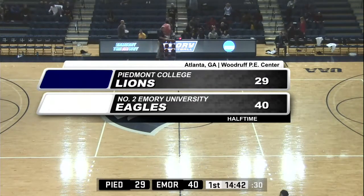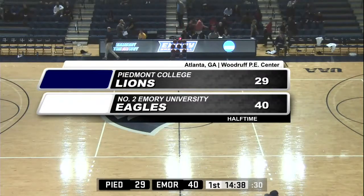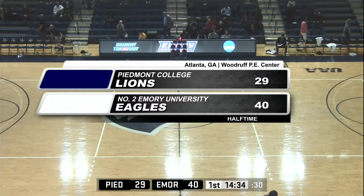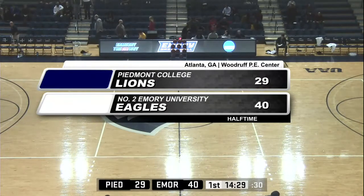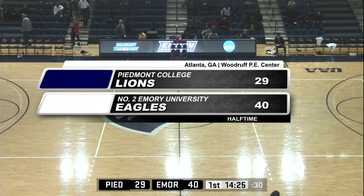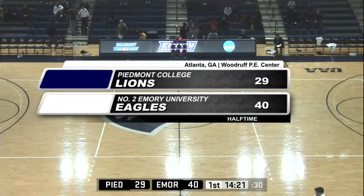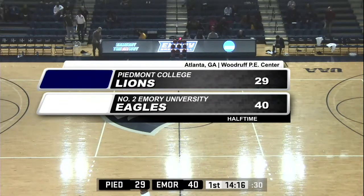For the Piedmont College Lions, they're led in scoring by Justin Quick with 6 points. Will Richter has 5, coming off the bench and doing a nice job. Rory Clements Owens has 4. Aaron Palmer has 4. Jordan Foote has 4. Andrew Stimson has 3. Michael Josephs has 2. And Miles Riley, the starting point guard, has 1, and that's your scoring. So right now, at the break, Emory with an 11-point lead at 40-29. We'll be right back after this.